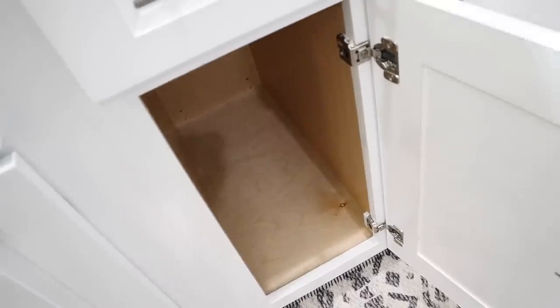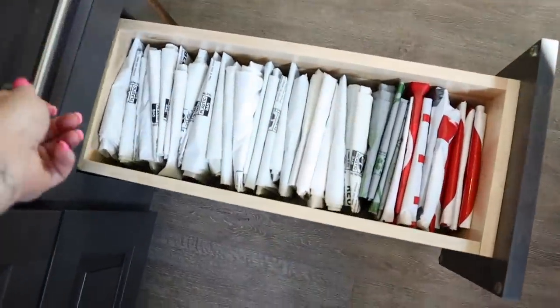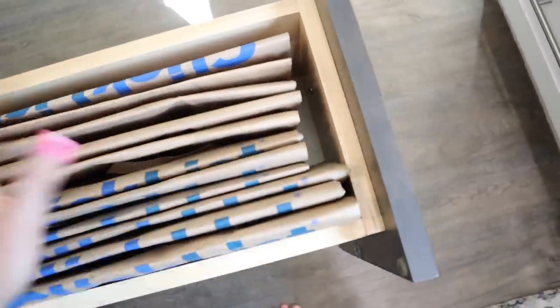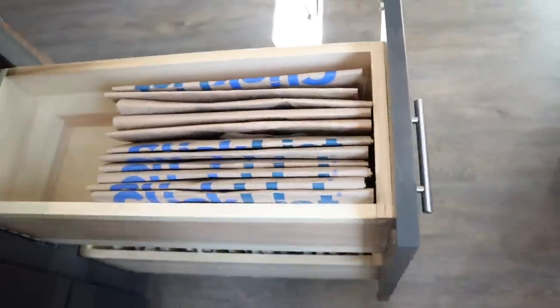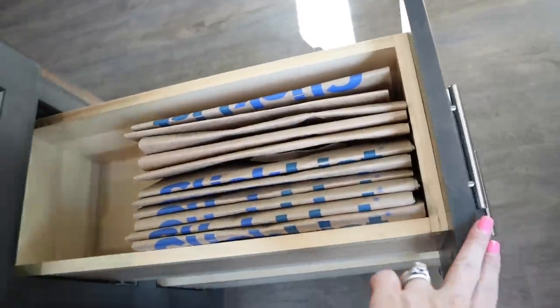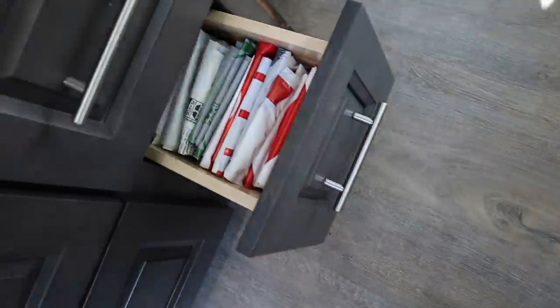Instead of taking up all this useful cabinet space, now these drawers that just had junk in them have paper and plastic bags. So we don't have that many paper bags, so we don't really use them for anything, but I figure with homeschool and projects coming up, we may need them. So I'm gonna leave them in there. And then we have all the plastic bags down here.